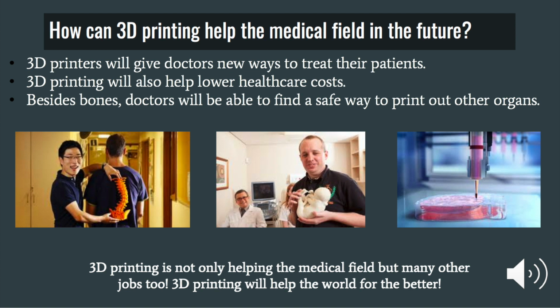Doctors want to be able to find a safe way to print out organs and blood vessels for people in the future. Being able to do this will help so many people that are in need of working organs to live a daily life. 3D printing is not only helping the medical field, but many other jobs too. 3D printing will help the world for the better.